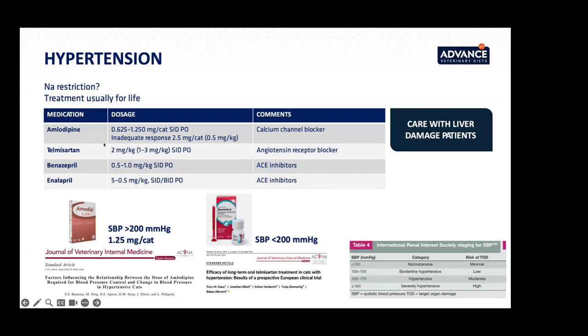And the dose in cats that present a systolic blood pressure less than 200 is 0.6 to 5. And when you find a cat with a blood pressure above 200, we need to start with the higher dose, okay? The second option is to use telmisartan, using a higher dose when you treat for the proteinuria, 2 milligram per kilogram. And the capacity to decrease the blood pressure is between 20 to 27. So it's not so potent in comparison with amlodipine.